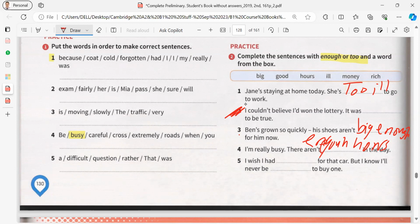طيب, I wish I had enough money for that car, but I know I'll never be rich enough to buy one. I wish I had enough money.